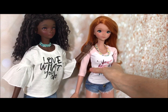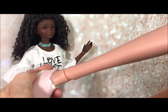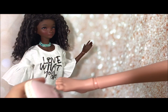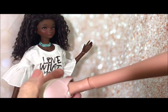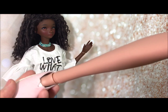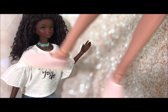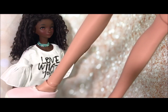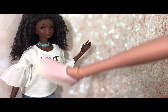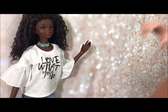All right, so let's start with Ella. She's got these shoes on, and they just slip on. They slip on and off. You could notice she was able to stand unassisted. I didn't have her telescopic thingy in the back or anything. They're loose, you know, they're not super tight, but they are not coming off. When I shake her, they're not coming off. So, and I think they look really cute and casual. They kind of remind me of, I don't know, kind of a Birkenstock style shoe a little bit.